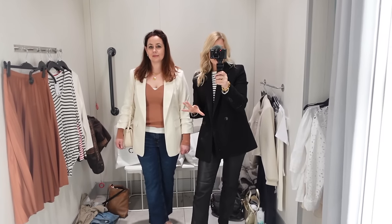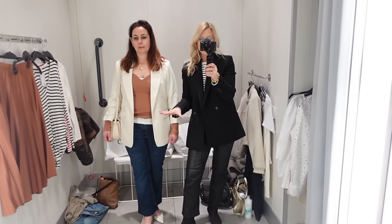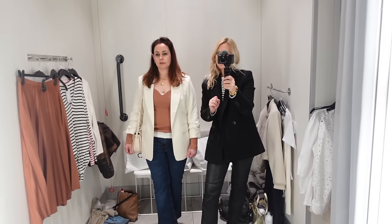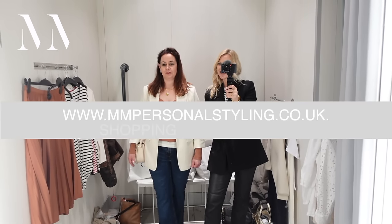Right, so all we have done now is removed the skirt, and instead of the skirt, we've just put the jeans back on from Mango. What are you feeling now? I much prefer this look.